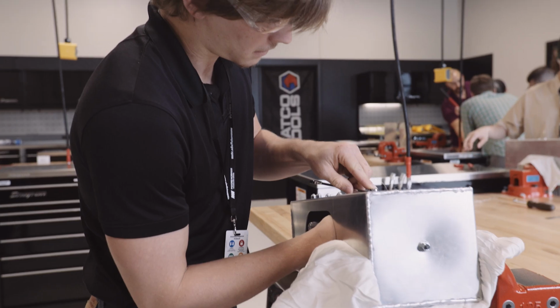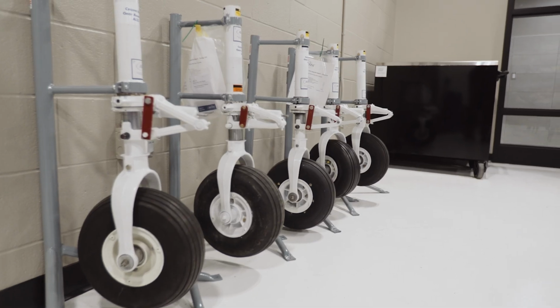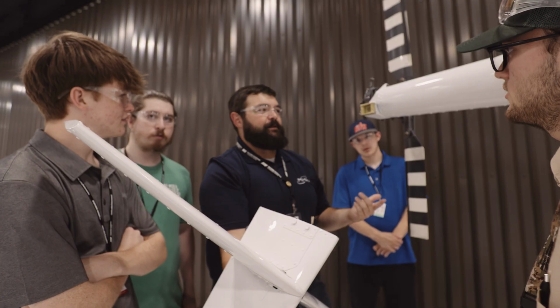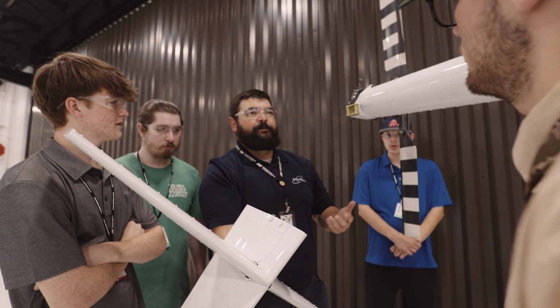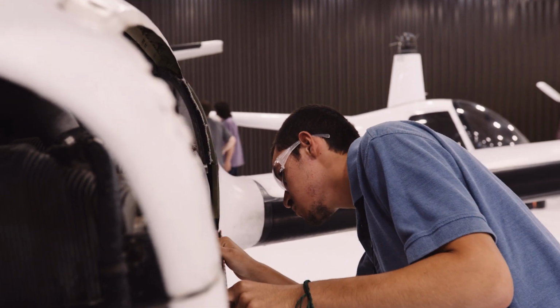In any industry I've ever worked in, I've never been able to work in something this nice, this new. Everything's perfect. I'm truly grateful to have these kind of opportunities. We have all of this tooling, all of these crafts, we have all these trainers, and it's cool to be the trailblazer for this program.